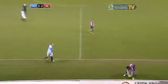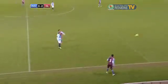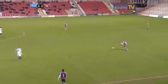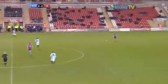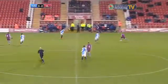It's gone out of play off Preston. Villa are really going to have to get a move on if they are going to get this equalising goal again. Very little time now for Villa to come back into this game. They've done it twice already. Rovers must switch on.